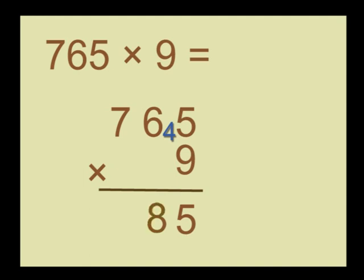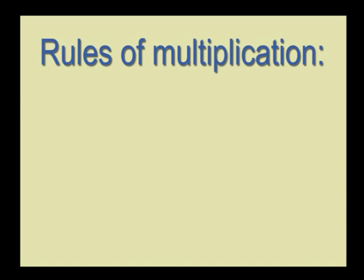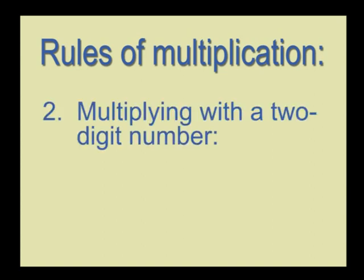Okay? Now, 9 times 6 is 54, plus that small 4 gives 58. So we write the 8 underneath the 6 in the second column from the right, while the 5 is written with the 7 in the top row of numbers to remember to add later. Okay, so 9 times 7 is 63, plus the 5 gives 68. Again, we write down the 8 first, and since there are no more numbers in the first row to multiply 9 with, the 6 is simply written on the right-hand side of the 8. The answer is 6,885.